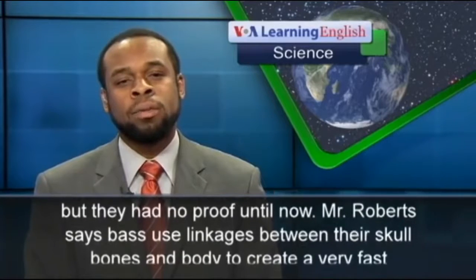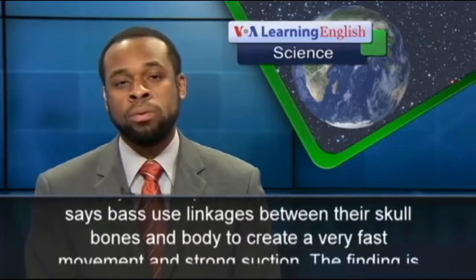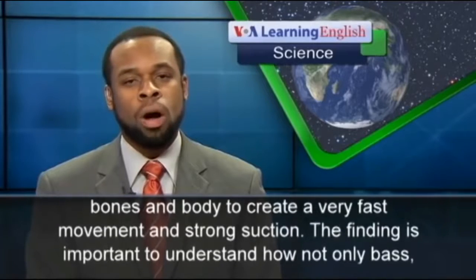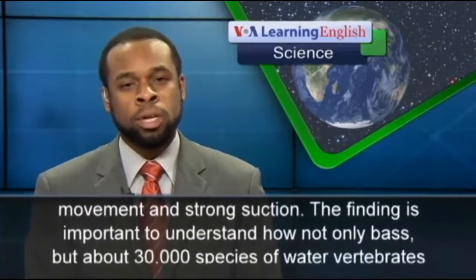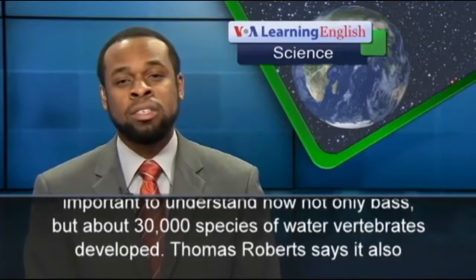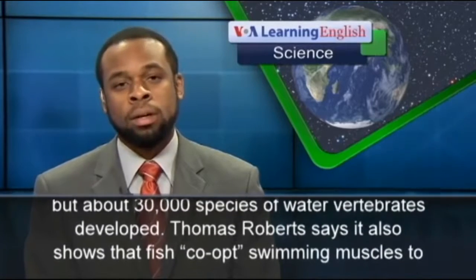Mr. Roberts says bass use linkages between their skull bones and body to create a very fast movement and strong suction. The finding is important to understand how not only bass, but about 30,000 species of water vertebrates developed.